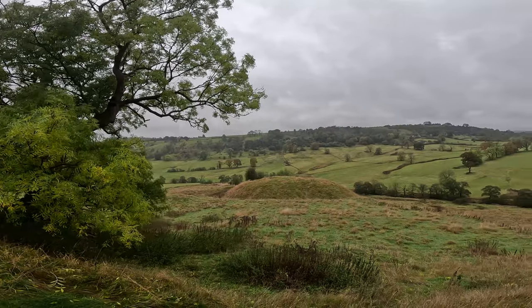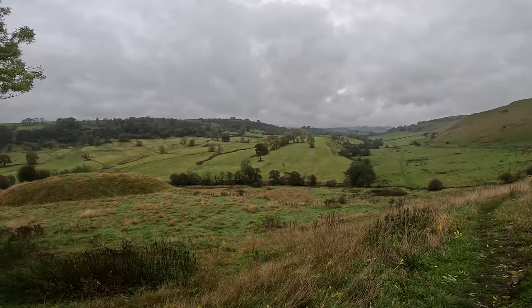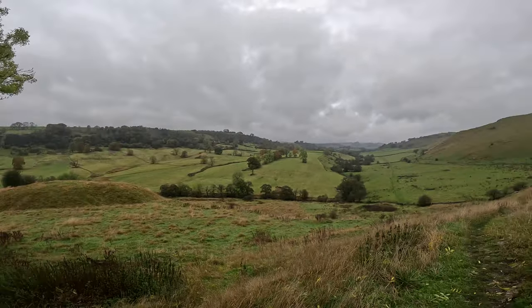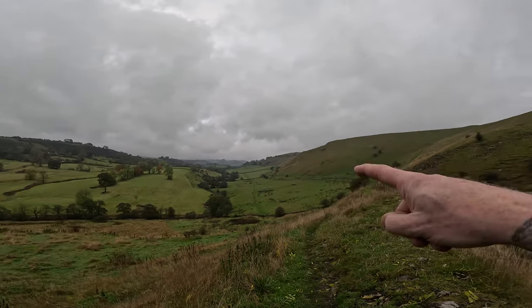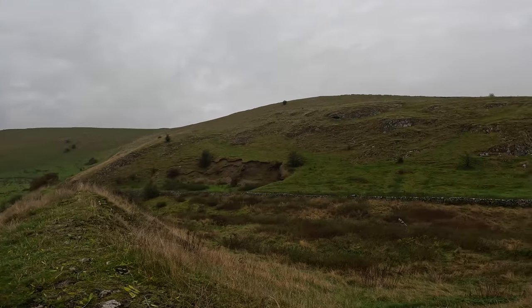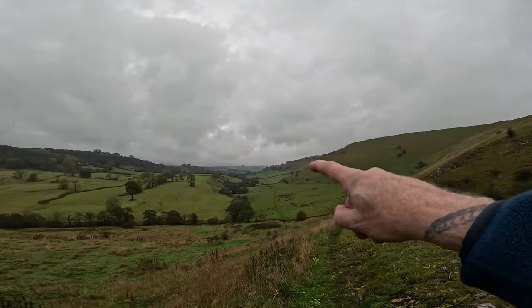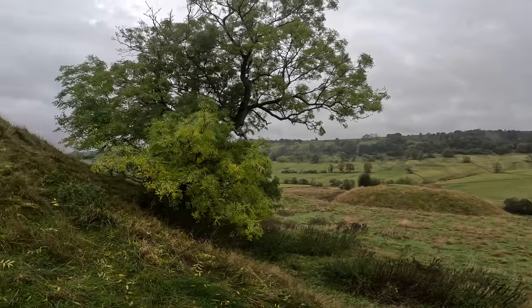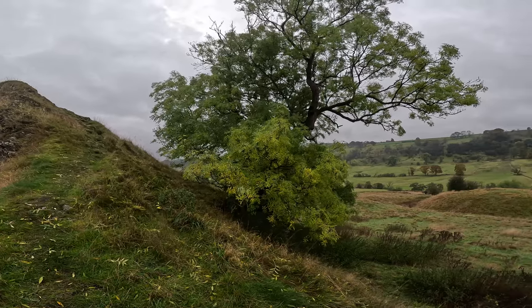See the mound there, and then the River Dove. So what a vantage point. If you were controlling the area, that's exactly where you want to be. People are going to come through here. This might be the old drover's route here, winding along the valley there. And you'd be sat here in your little castle, saying, hand over the dosh, mate.